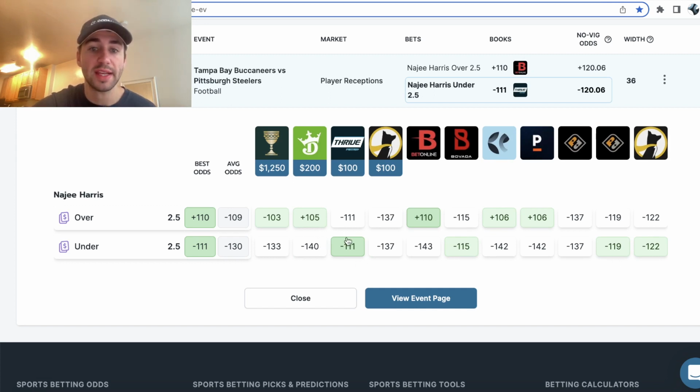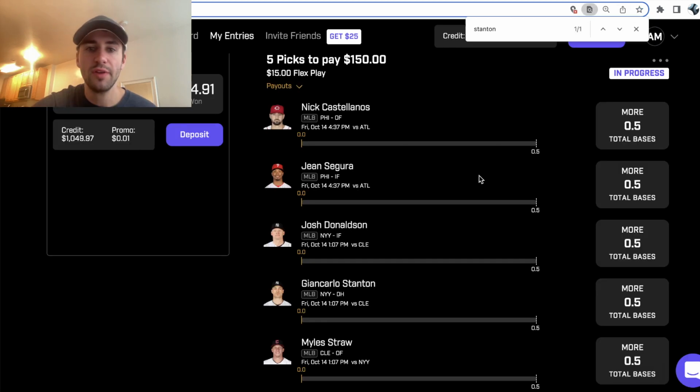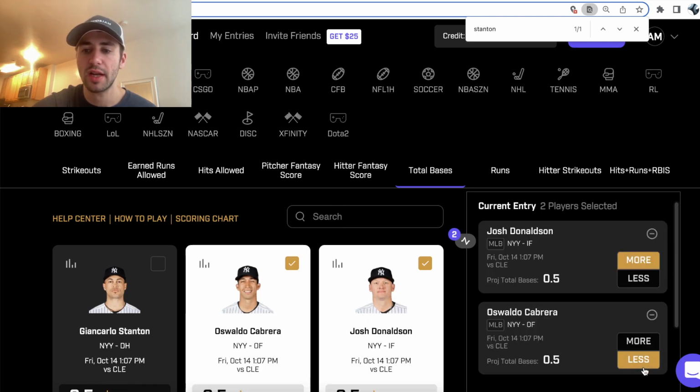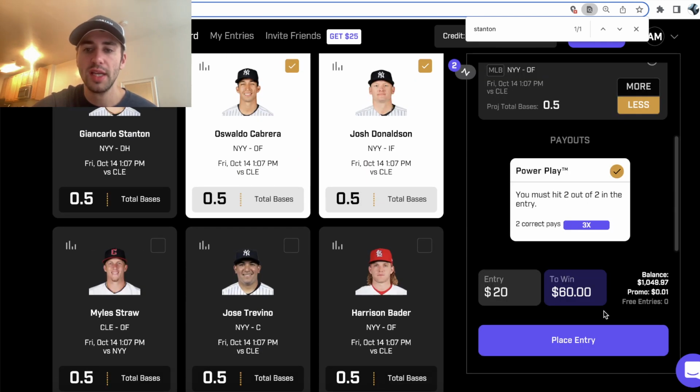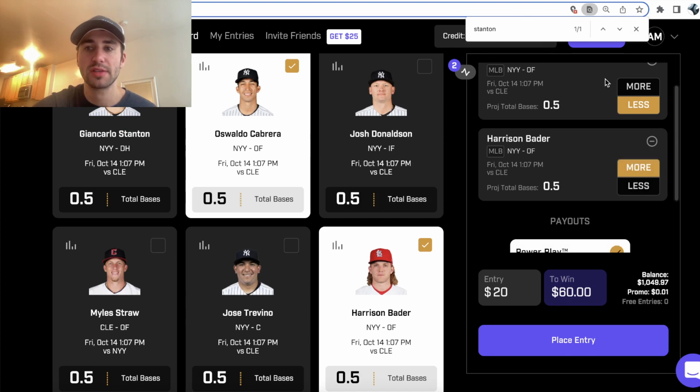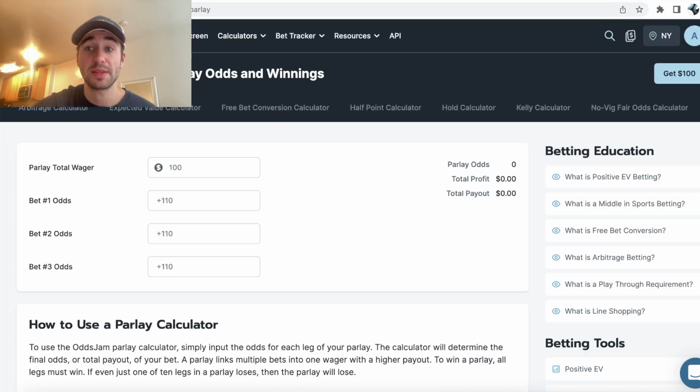Again, Thrive Fantasy offers the most competitive prices out of PrizePicks and Underdog for 2-pick. If you're confused where these numbers come from, by the way, on any 2-pick entry you're going to notice you're getting 20 to win 60 on PrizePicks and Underdog Fantasy, right? You're always going to see 20 to win 60, overs, unders, whatever, on PrizePicks.